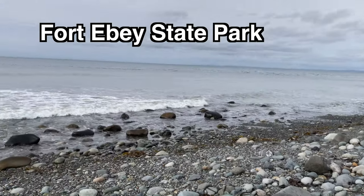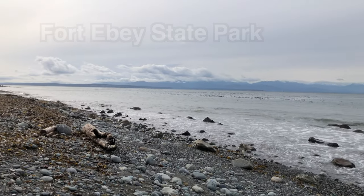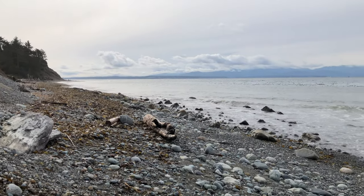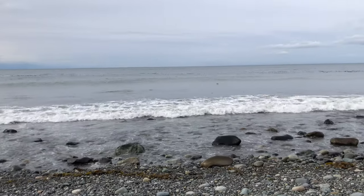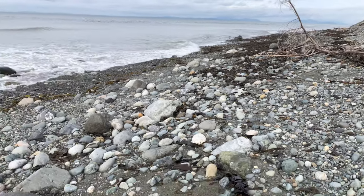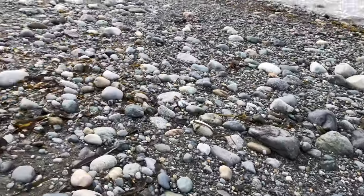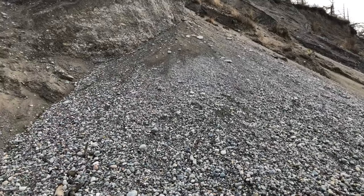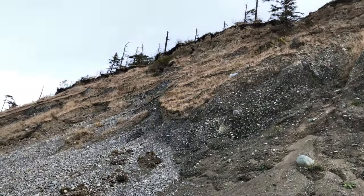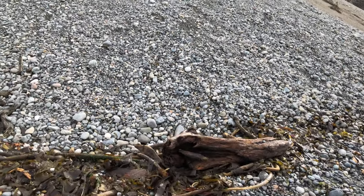I'm out here at Fort Ebey State Park, just a little bit south of the West Beach County Park. This spot is just so great. As you can see, there's just tons of material, all sorts of stuff. And then the hillside comes down and is just absolutely packed with material.